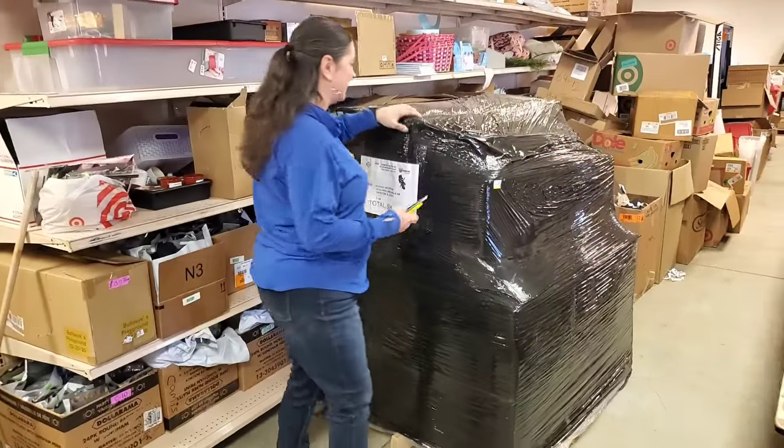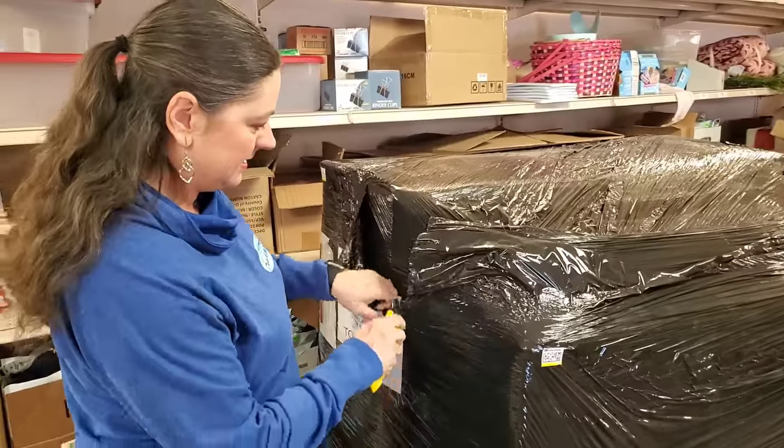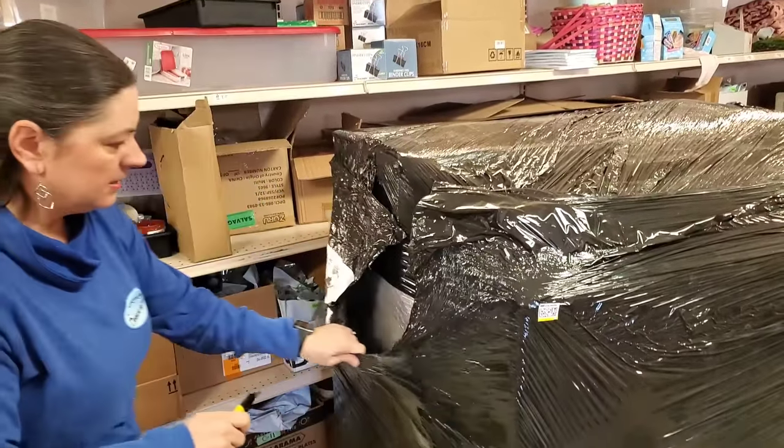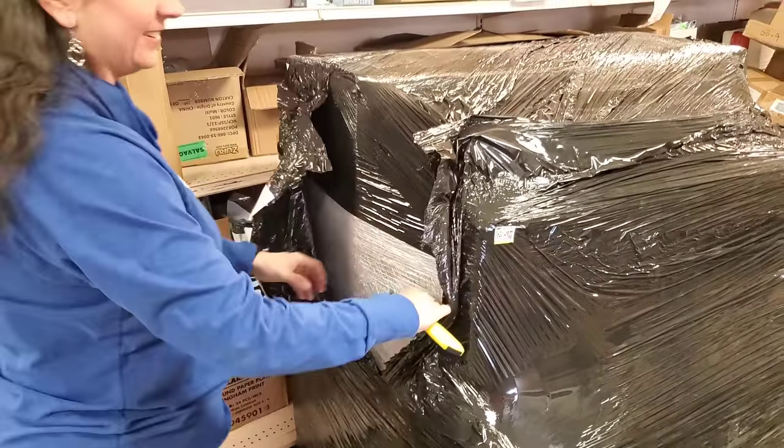All right, let's see all the goodies. Oh my word, this is not coming apart. Look at it, look at a whole other layer.